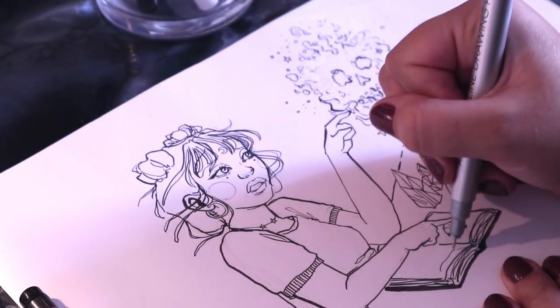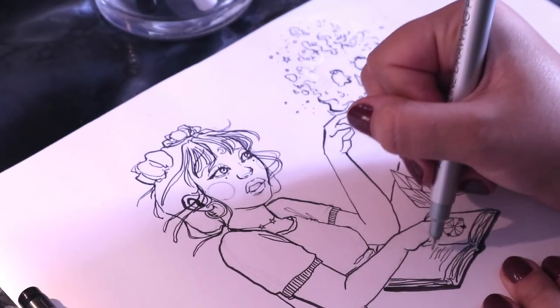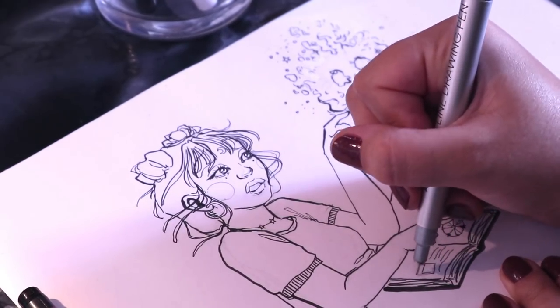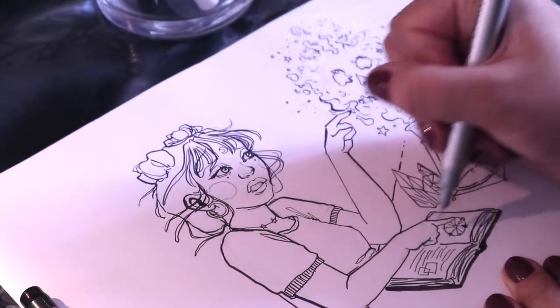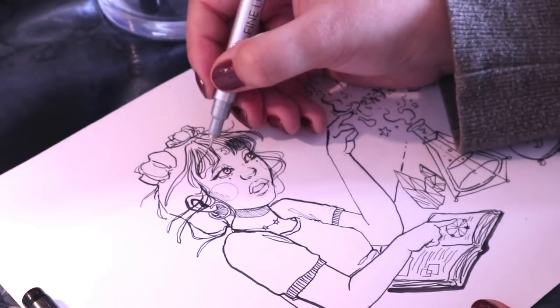That was fun too. And then I just scribbled in some spells in her spell book. I don't really know if I drew some sort of pentagram or anything, so I'm really not sure. I just scribbled some stuff.